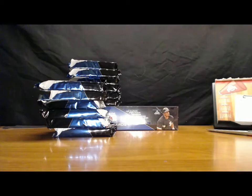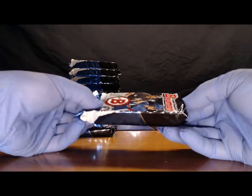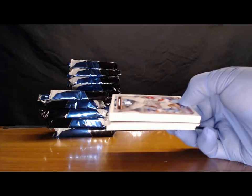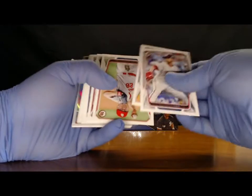Here we go. Good luck, everybody. Pack number one on the Bowman. Oh, loving it. And if you do not want your common cards, not your base cards, but your common cards, let us know. We donate them to Children's Hospital. Otherwise, you get all of your cards. I forget they always put these all upside down.